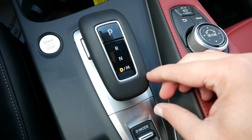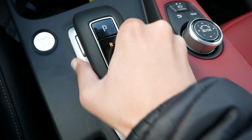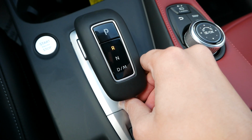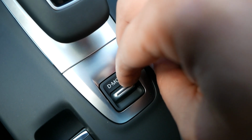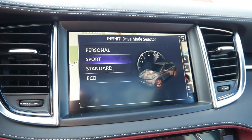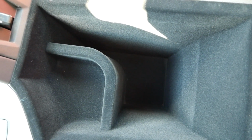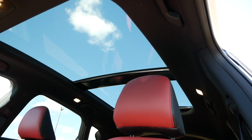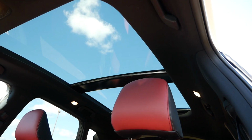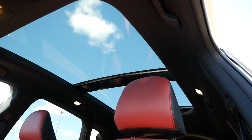Compared to last year, the gear selector itself has been updated following in the footsteps of the Nissan Rogue, which saw the same minor facelift last year. And the center console will also be home to your drive mode selector for when you want to maximize the performance or fuel efficiency of the QX50. For the center storage compartment, there'll be enough room for a smartphone and loose change. And rounding out the front seating area, above will be a panoramic moonroof, which does come standard to bring in a lot of natural light to the interior.